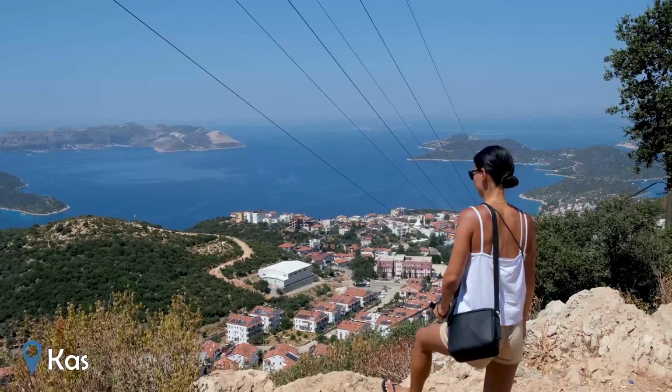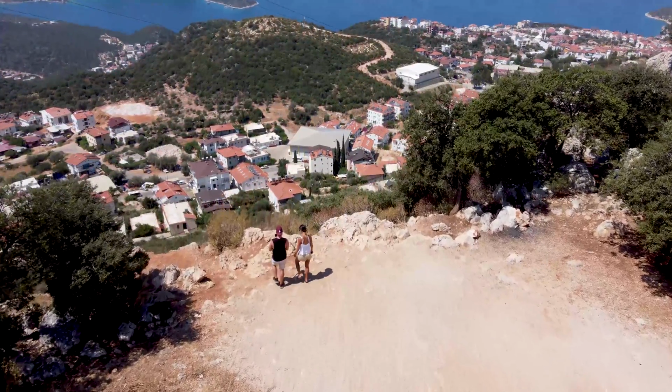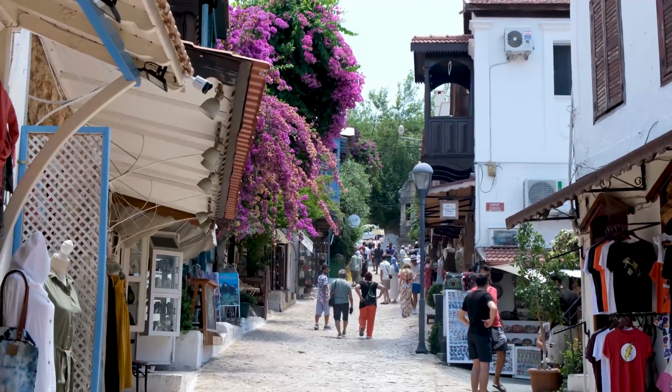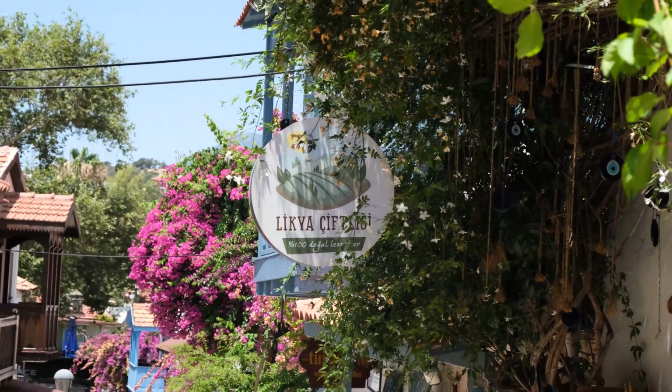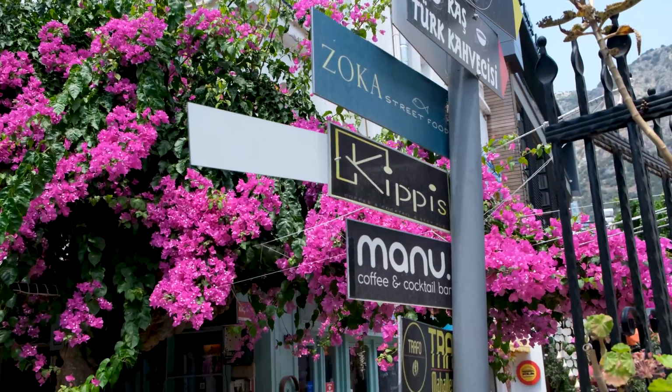If you're looking to explore more of Turkey's stunning southwest coast, we recommend venturing out to Kas. Kas is around an hour and a half away from Fethiye and Oludeniz. We fell in love with its colours, architecture, sunsets and laid-back yacht town atmosphere.